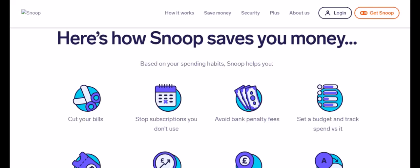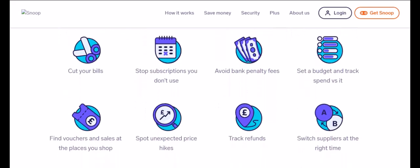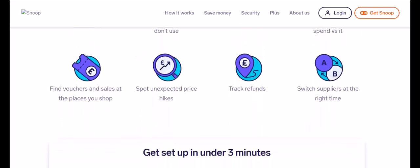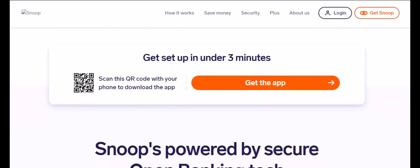Ultimately, the Snoop app can be a valuable tool to help you take control of your finances. But don't forget the power of responsible spending and setting realistic financial goals. With Snoop by your side and a little financial discipline, you might just avoid those FO shizzle moments and keep more cash flowing your way.